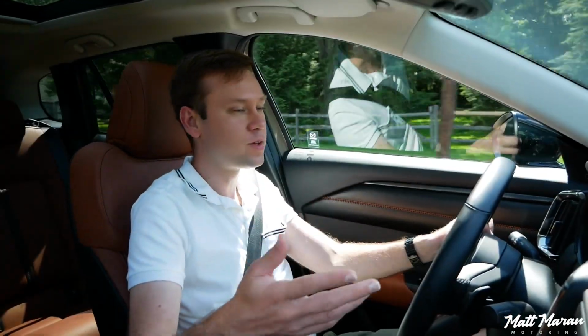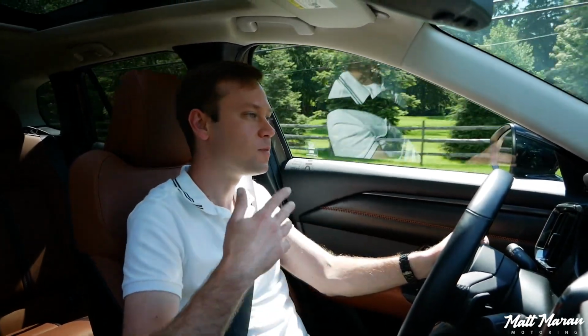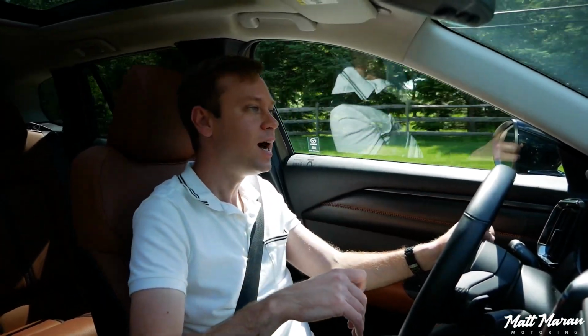So it's not going to be the most fuel efficient out there currently, but it's just going to be kind of par for the course as far as having something with a turbo on it and having as much power as this has. Then the last thing to mention here is the pricing in the CX-50.